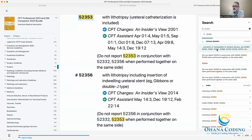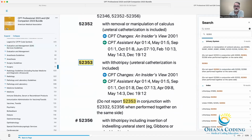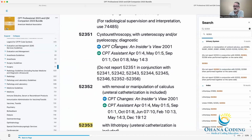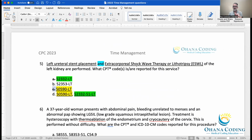52353. With lithotripsy, ureteral catheterization included. Okay, well, we didn't place a catheter in. That's a kid code, and it goes up to what parent code? Cystoscopy with ureteroscopy and pyeloscopy. Okay, we have all these scopies, but we don't have the shockwave. So 52353 is not a combination code. Bravo is not a combination code to Delta, because the 52353 is missing the extracorporeal shockwave therapy or the lithotripsy. So I did look up 52353. That is a bad code. So I'm going to choose Delta as the right answer in that case.